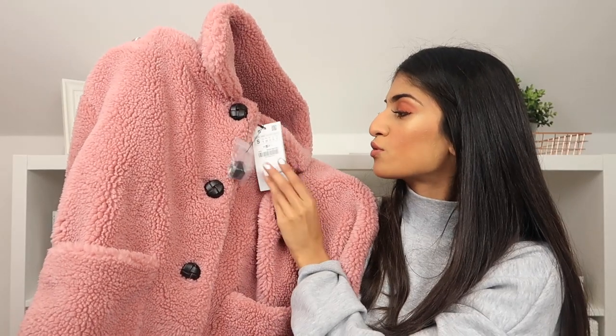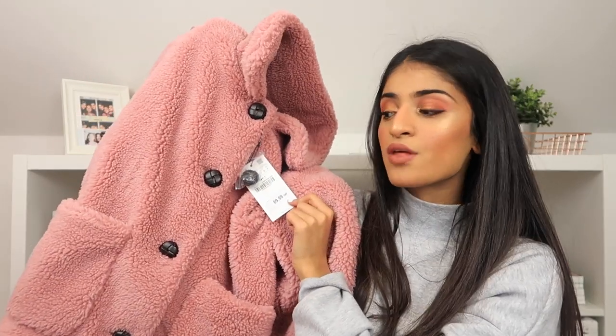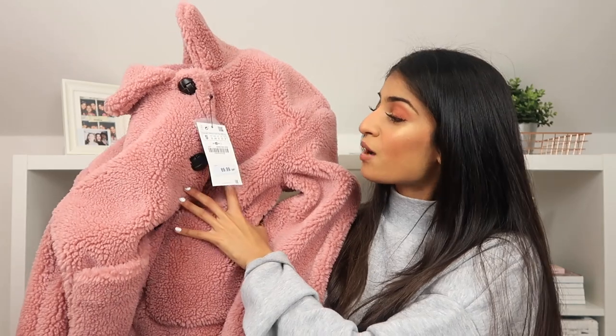I got this in a size small, but you can also get it in extra small. I wish I got it in a medium though. I want them to be a bit more oversized rather than really fitted. This looks kind of small, like a kid's size, and it's a size small. But yeah, this coat is $69.99, which I'm not mad about. I think it's a good price.